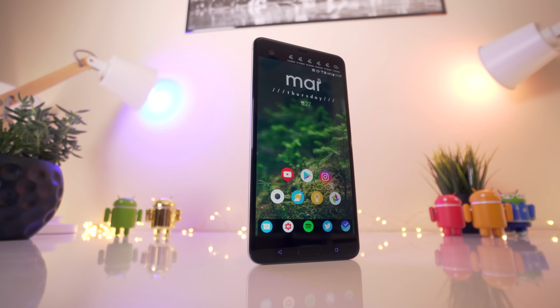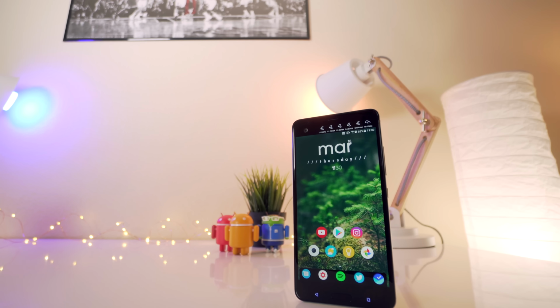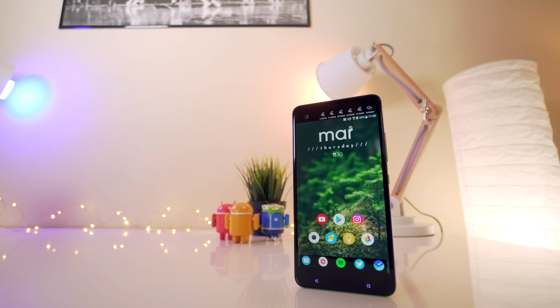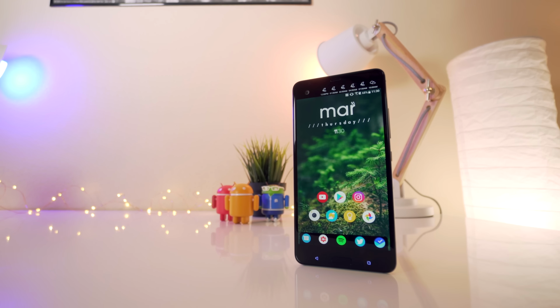The U Ultra is a big phone. Okay, let me say that again. The U Ultra is a big phone. It's got a 5.7-inch Super LCD display, and placed right above that is a 2-inch secondary display that we'll take a closer look at later.